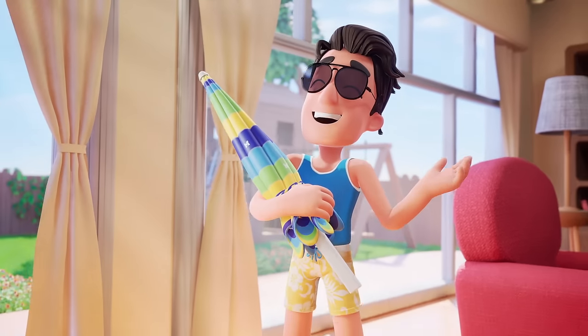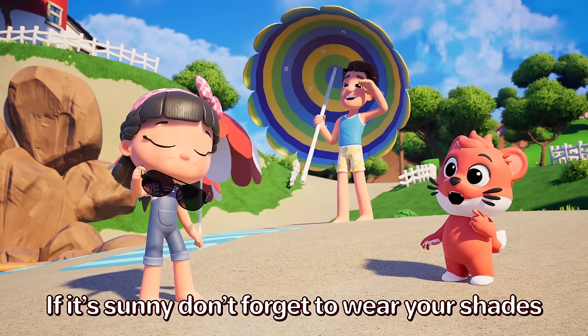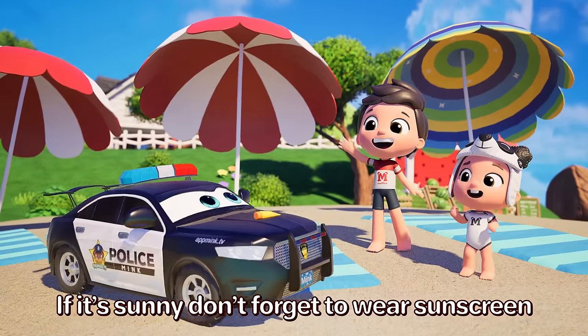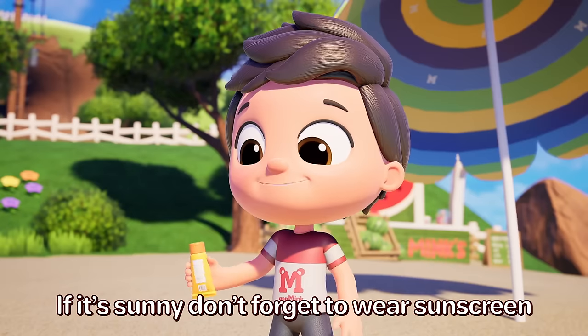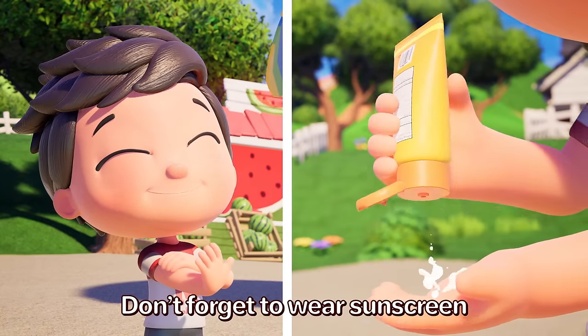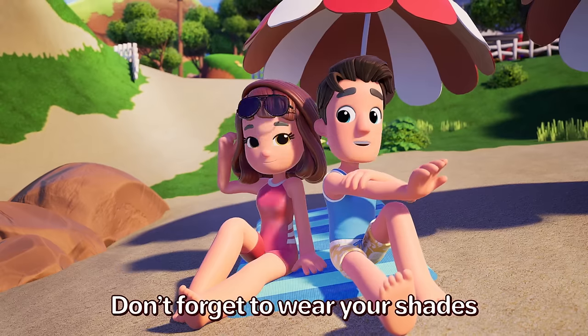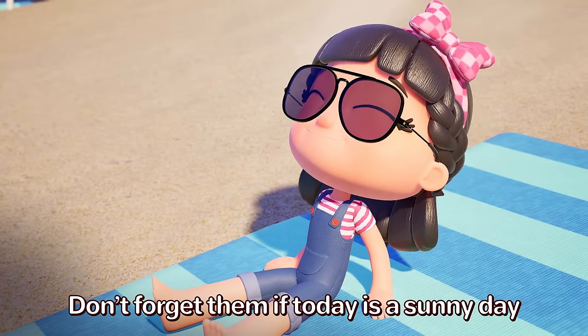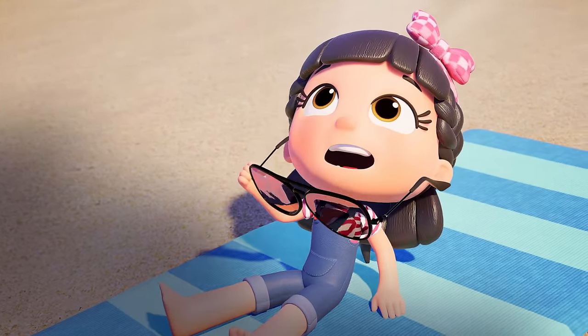Today is a sunny day. If it's sunny, don't forget to wear your shades. If it's sunny, don't forget to wear sunscreen. Don't forget to wear sunscreen. Don't forget to wear your shades. Don't forget them if today is a sunny day.